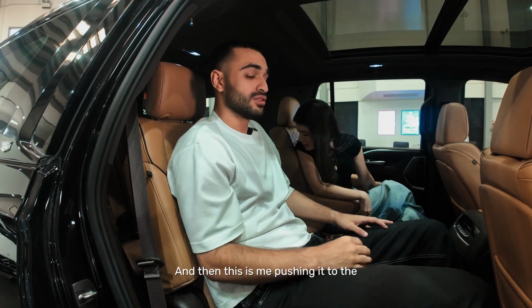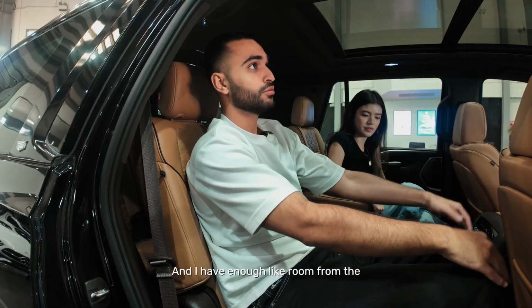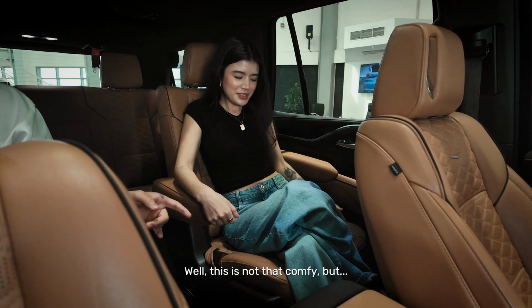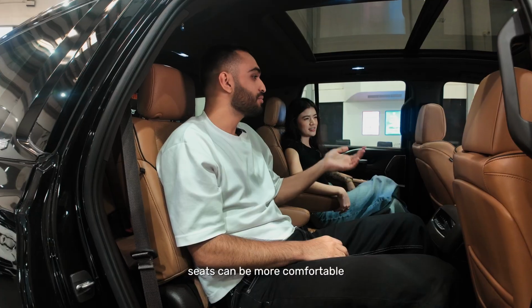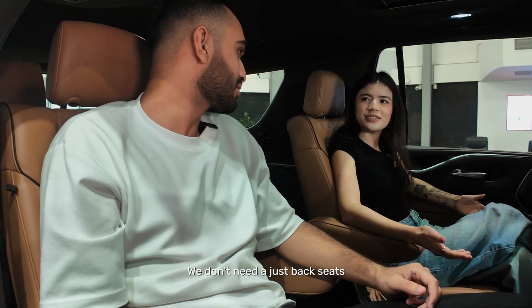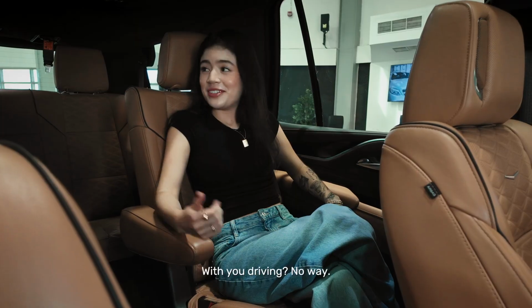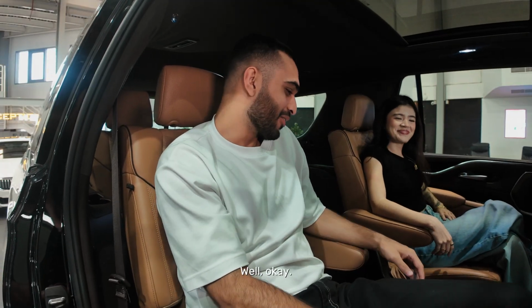Yeah. And then this is me pushing it to the maximum to the back. And I have enough leg room from the front. And then headspace, plenty of headspace. She's sitting comfortably. This is not your car. Well, this is not that comfy, but... The seats? What can you ask for from the Cadillac seats? They can be more comfortable. But again, they're just back seats, so there's nothing much. You need everyone to be comfortable in your car. So you're telling me if I was driving this car, you won't be comfortable sitting in the back? With you driving? No, no way. I'm a good driver. Well, okay, there's enough space.